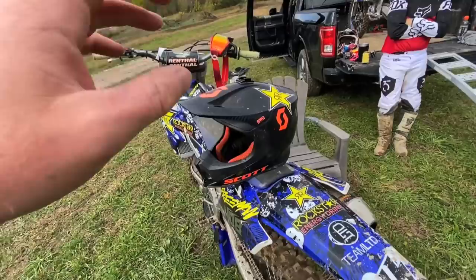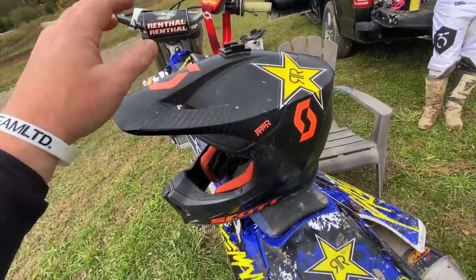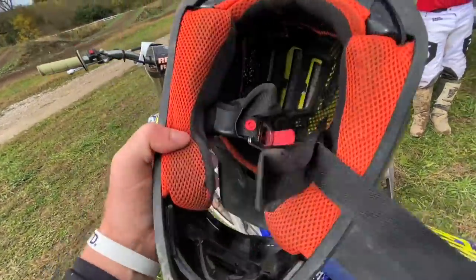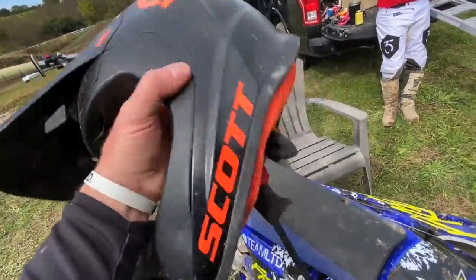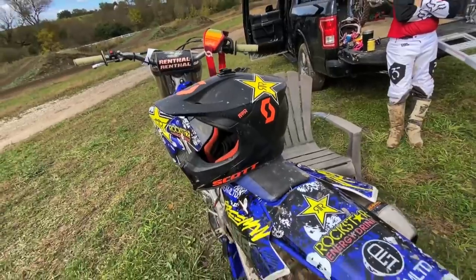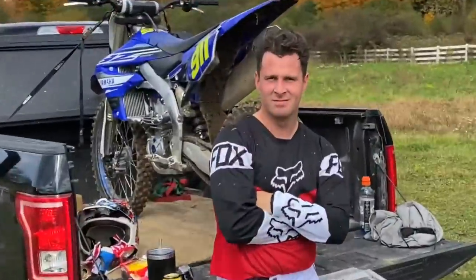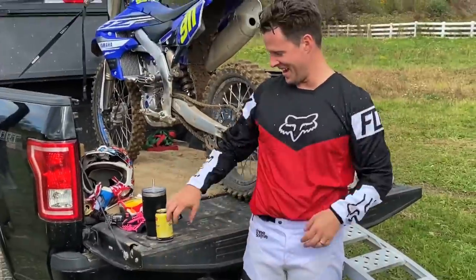I do have a new helmet. I got it around February and I was having trouble breaking it in. So last night I put it in the sink, filled it full of water, dried it out, tried it on today, and it felt a lot better. So I put it in the sink again, hopefully so I can switch to the other helmet. It's pretty much the same, black and gray. Other than that, you're going to be sore tomorrow. Yes, sir. He's already on the protein shakes, the organics.